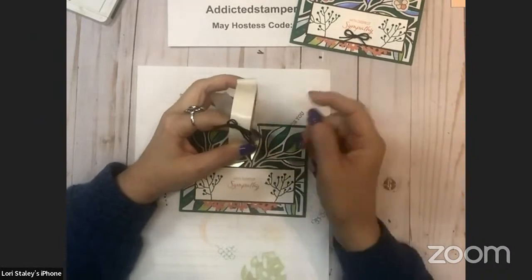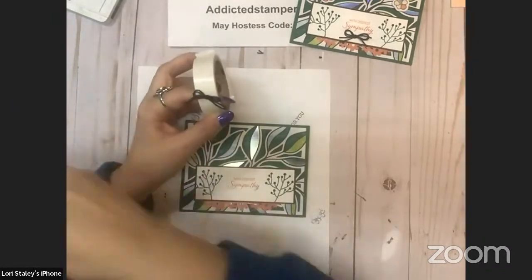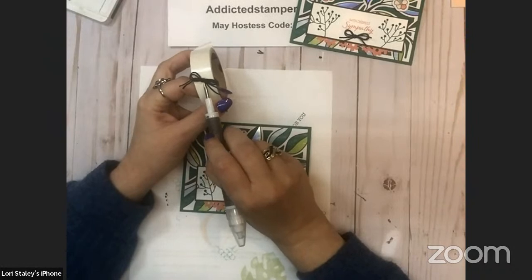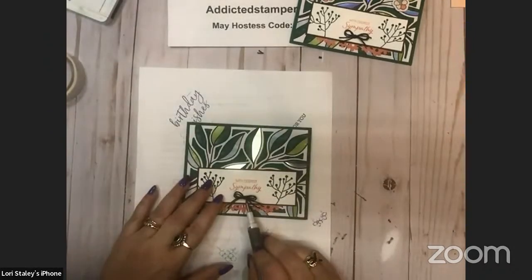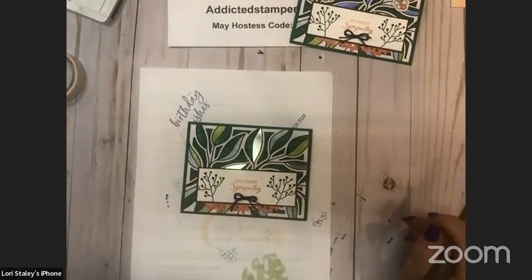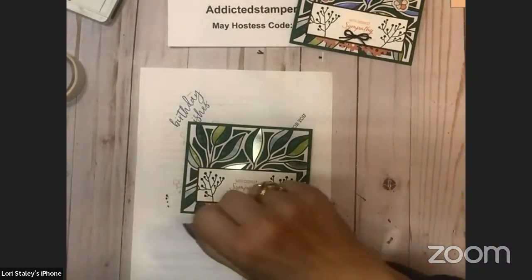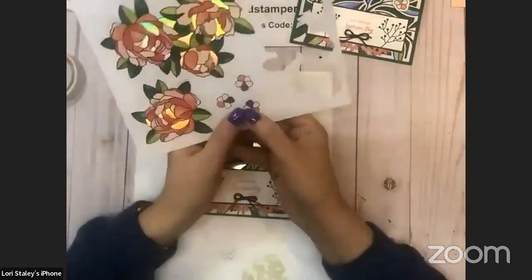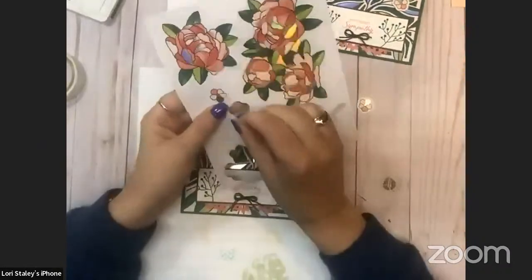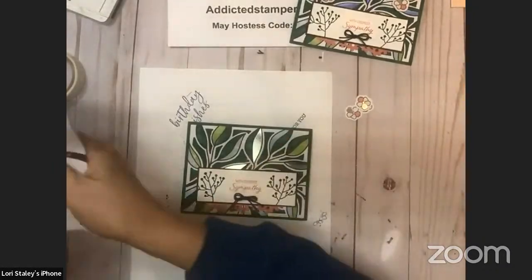I take my embellishments when I can, my bows, the knot of my bows, to the glue dot, press it down, and then you can use your fingernails, or you can take your pick tool or the point of your scissors to help you pick it up and place it exactly where you'd like it on your project. And then we're going to grab the 3 flowers.